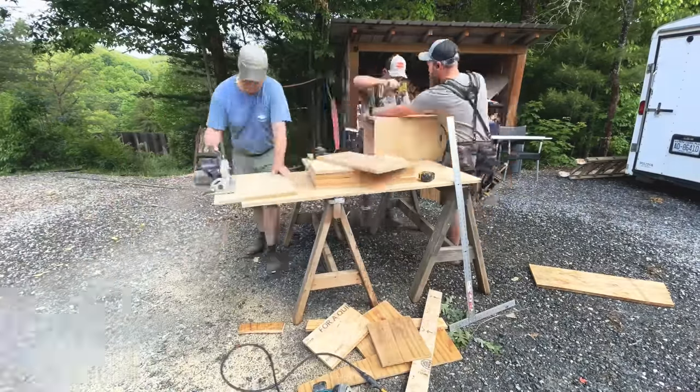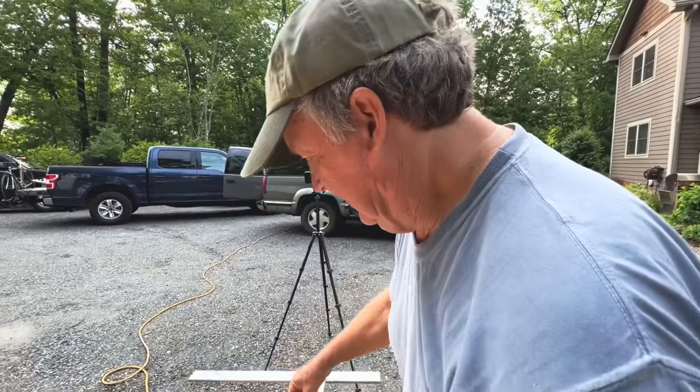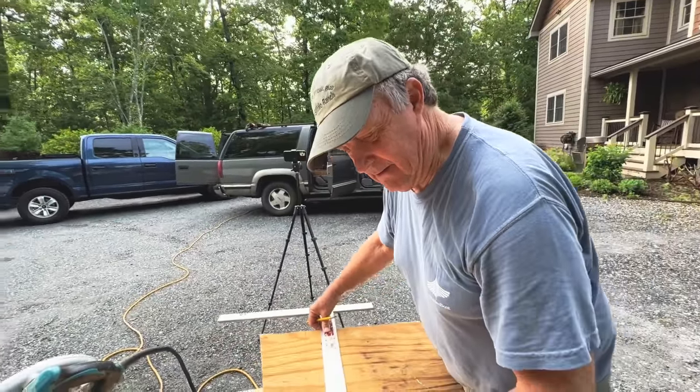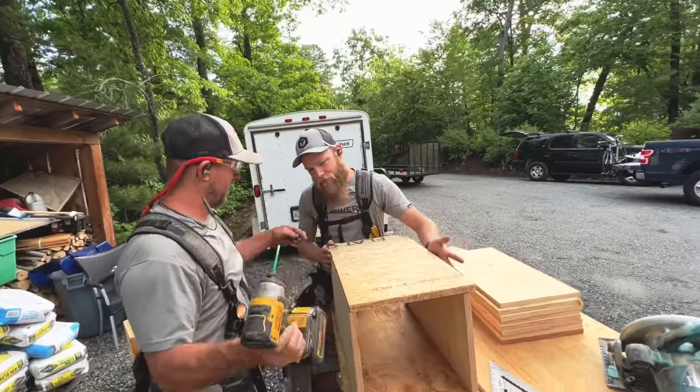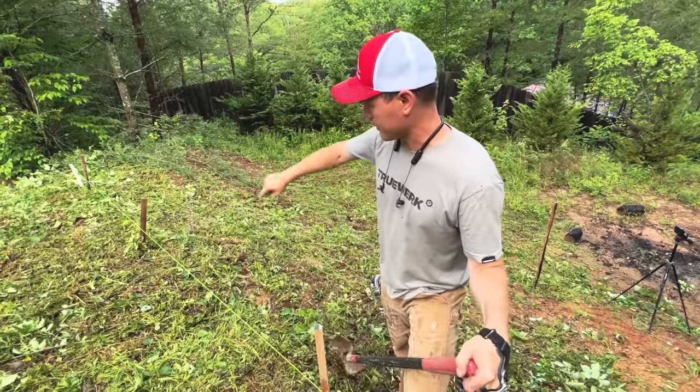Bridge building stuff. And Arlo, I think, contributed the scraps, right? Yeah, this was all laying in the garage there. Perfect. Freebie number one. So I'm going to start digging right here. We're going to set this first form and then reference from here.